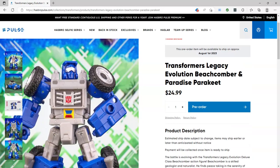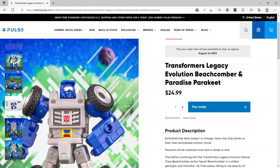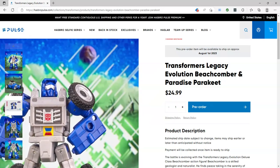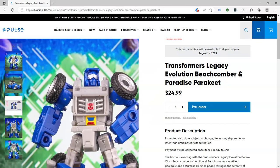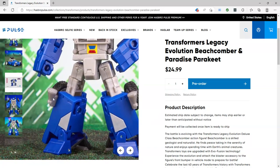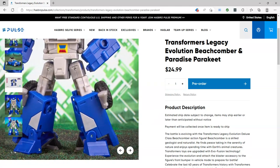Of course, it's a deluxe now, and I do quite like it. So really nice silver for the visor. Love that chest with the really cool kind of pipes or almost engine block on his chest. I do like that. And the wheels. Apparently, they're made out of like a PVC, so like a rubbery type of material, which is kind of interesting. They typically don't do that. I do like the headlights, the floodlights on the legs.